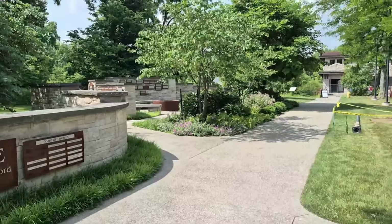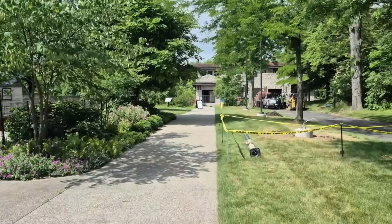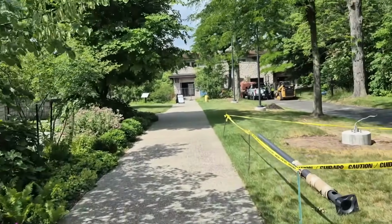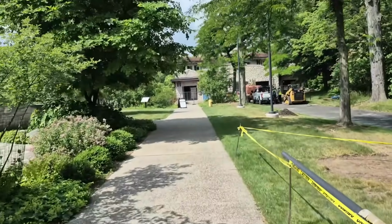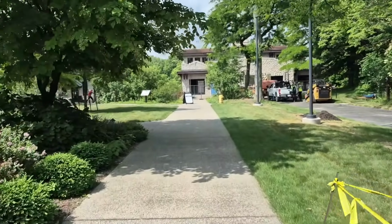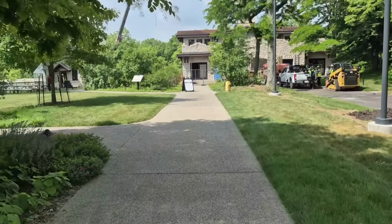Alright guys, today we're finally going to get to take you into the Henry Ford 56 room mansion. I took you around the outside last year, but we somehow got permission to go in and check out the inside. So I just want to show you a little bit of the grounds here first.